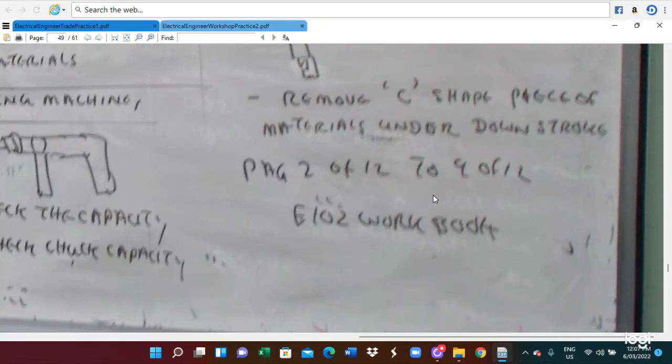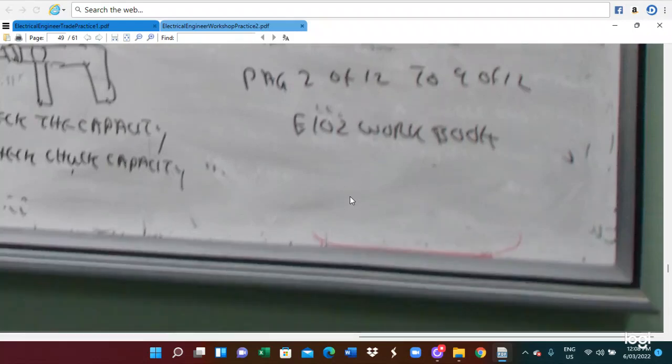You can also look at the E102 workbook from page 2 to 12, on page 9 to 12. So you can see page 2 and page 9 of the E102 workbook. You can also see the appropriate reference materials.